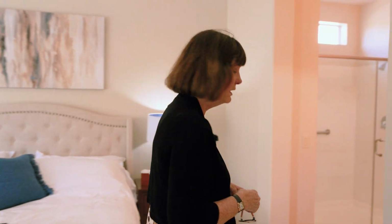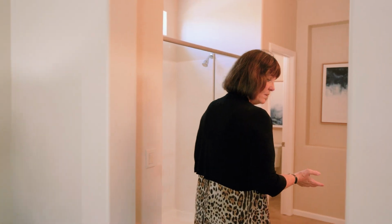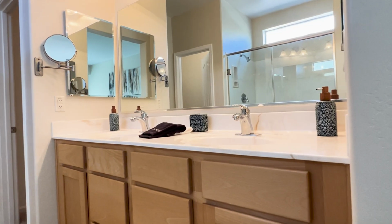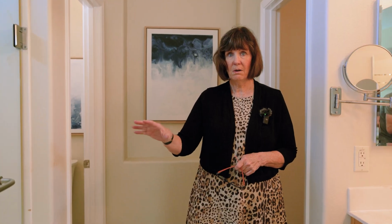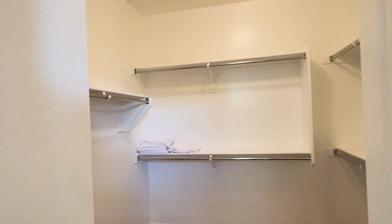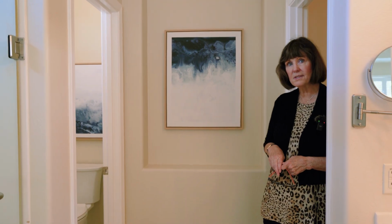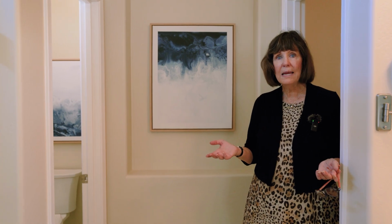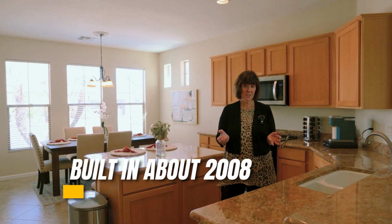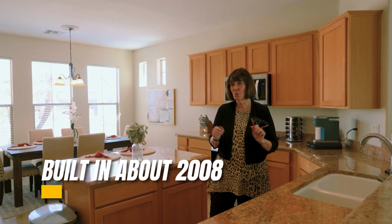So let's take a look at the bathroom. We're in the master, if you haven't figured that out. But nice little bathroom here. You've got his and her sinks, one for my imaginary husband. Big shower. There's a really nice closet, and of course a little water closet, but plenty for my needs and for most couples. This is right-sized and really a perfect floor plan. So this house, you guys, was built in about 2008, so slightly older, not too old.